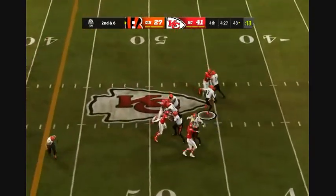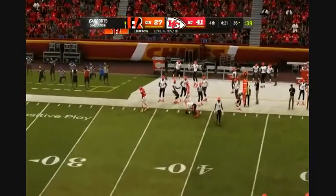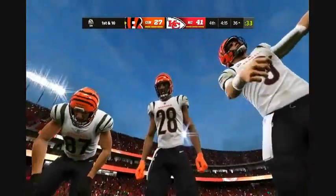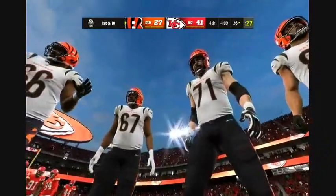Looking to throw again on second down. Burrow. And he'll be brought down with a first down as the tackle's made at the Chiefs' 36. The Bengals passing game finding a rhythm. They've got another first. Good yardage on the completion there, and when they look at the scoreboard, they do understand a field goal is not going to do them any good.